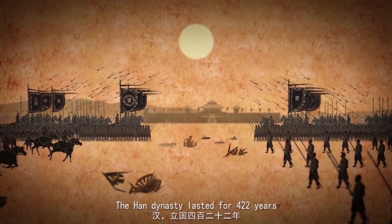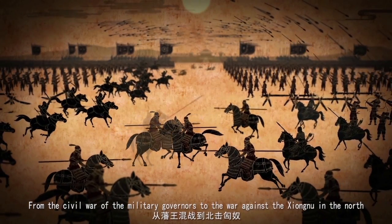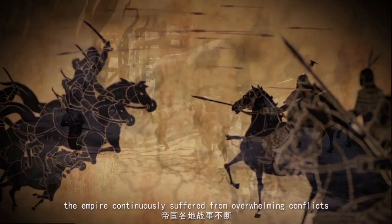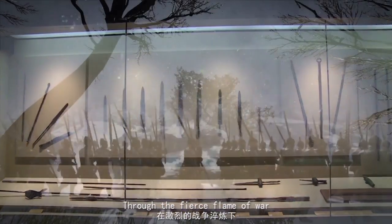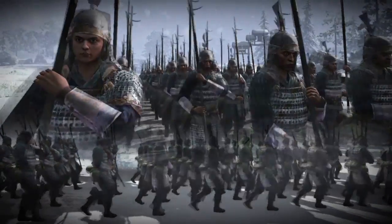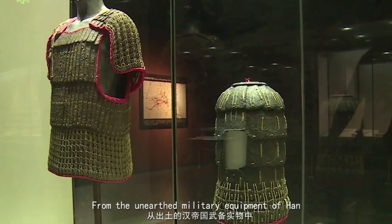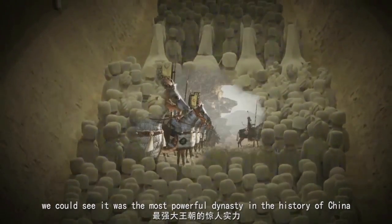The Han Dynasty lasted for 422 years. From the civil war of the military governors to the war against the Xiongnu in the north, the empire continuously suffered from overwhelming conflicts. Through the fierce flame of war, the military armor developed at a high speed. From the unearthed military equipment of the Han, we can see that it was the most powerful dynasty in the history of China.